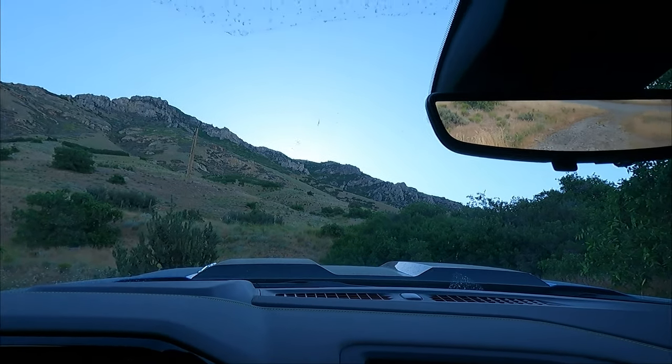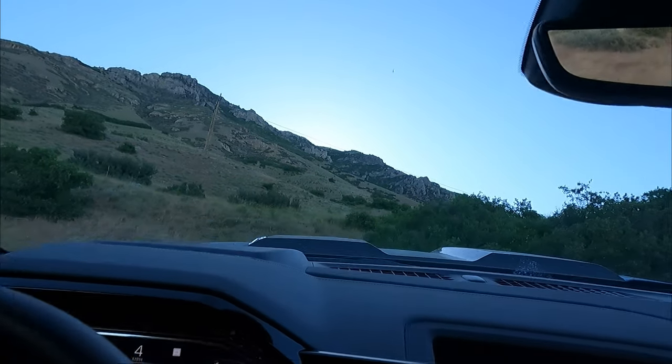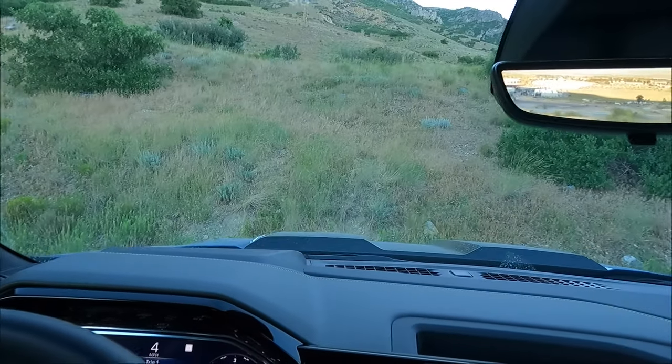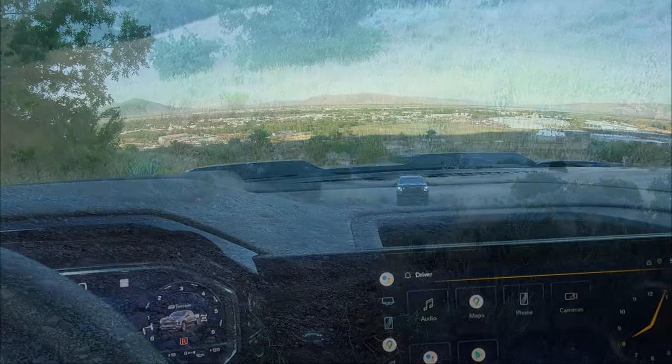Oh, it's trying to figure it out. Oh, guess we're just going for it. Don't scrape. Good deal, no scraping. Okay, well, terrain mode, that's kind of interesting.